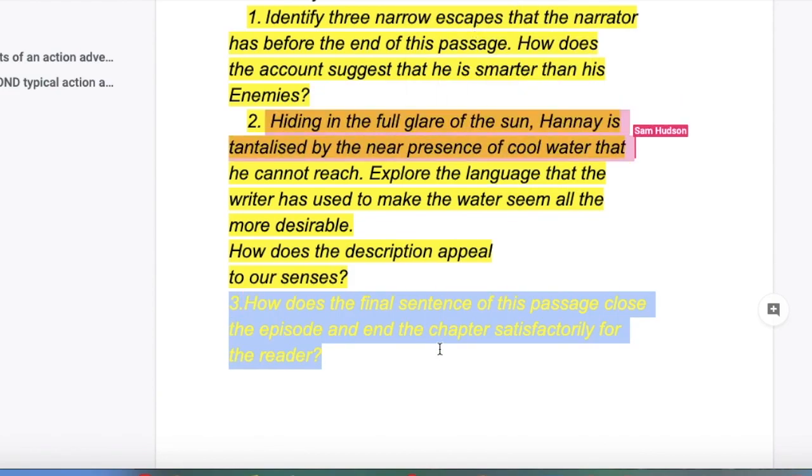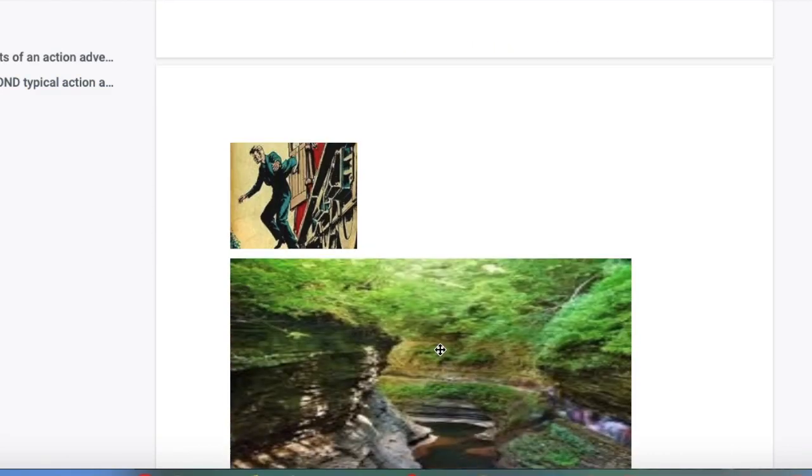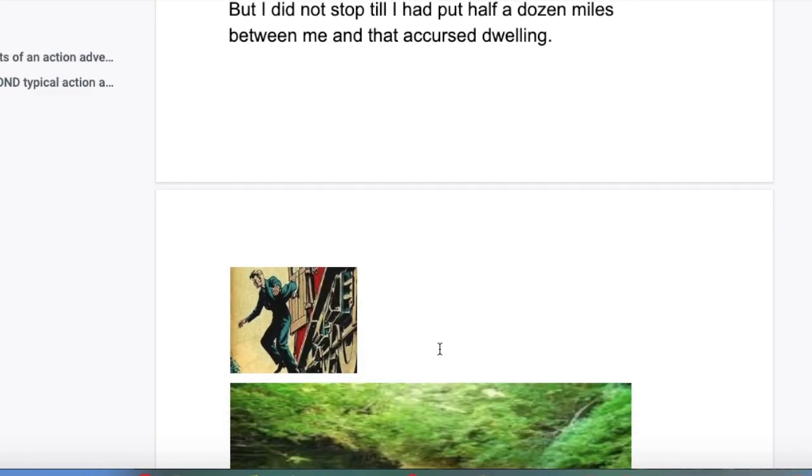So let's just have a look at that final question. How does the final sentence work? "Oh, but I did not stop until I had put half a dozen miles between me and that accursed dwelling." So what we've got there is a lovely idea that he's escaped, hasn't he? What does accursed mean? In that context, it means cursed, bad, basically. It's a bad, negative place for him.